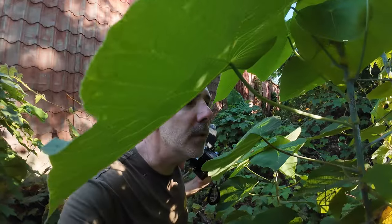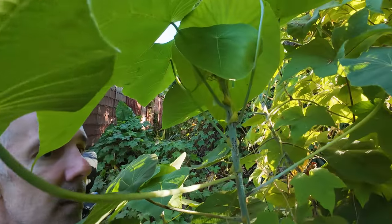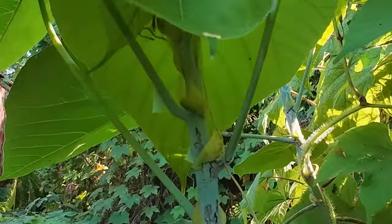Oh, I think I found something a little bit harder to see here. It's a plant hopper mimicking a young leaf.